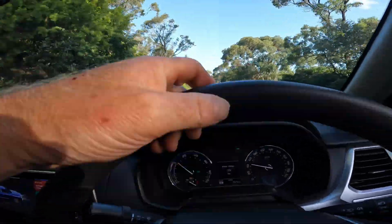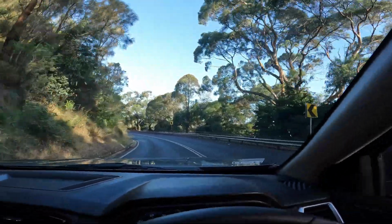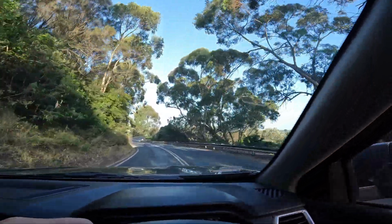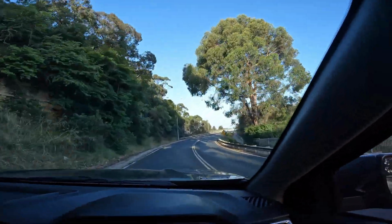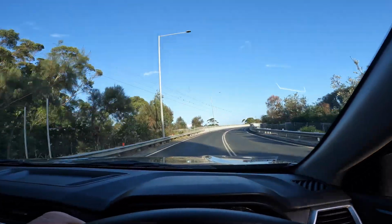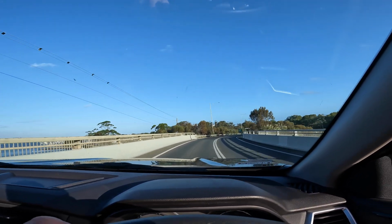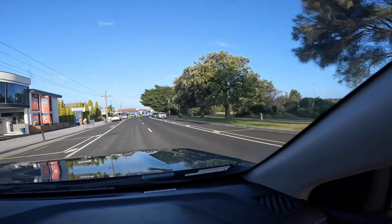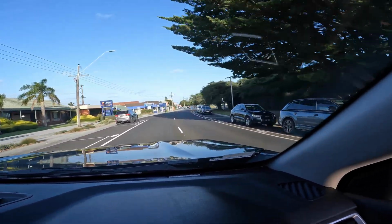So, verdict after 360 k's, it's not bad, it's good. No one would ever pay 100 grand for this thing. 50 grand's even too much. But yeah, if you can get it the same price as a diesel, maybe. It's a nice town. It's a long way from anywhere, that's the only thing. I suppose Melbourne, 360. Canberra's also a long way away.